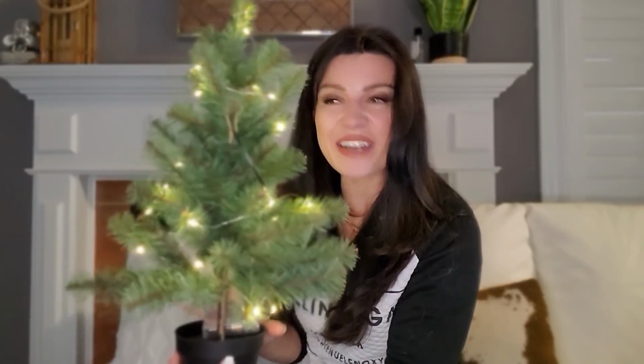But before I show you the fragrances I bought, check out my little Christmas tree. How cute is my little tree? I have it up on my mantelpiece, well, for the video, but usually I have it up on my shelf. I haven't got a proper tree yet, but I will.